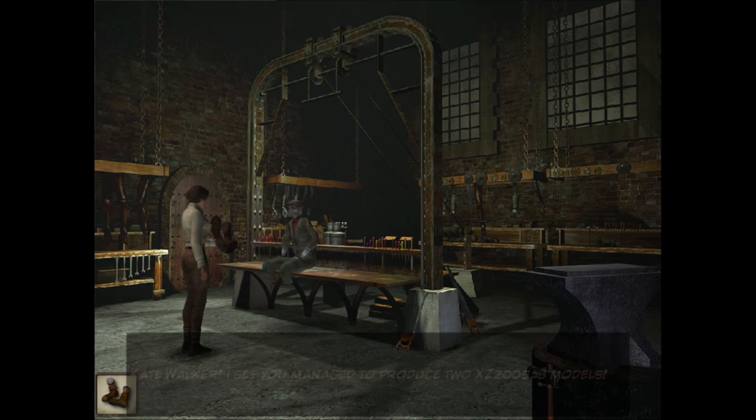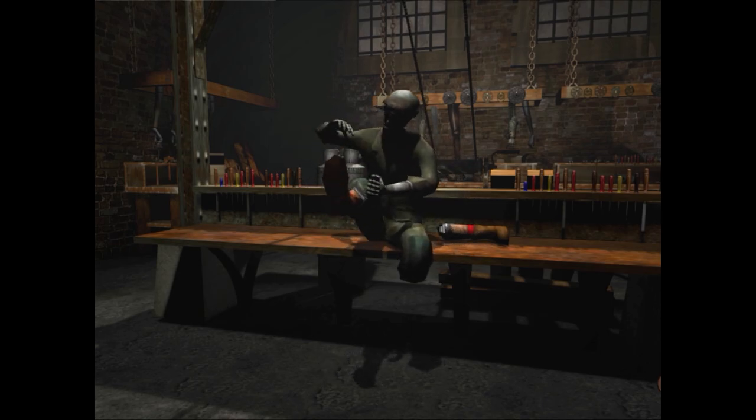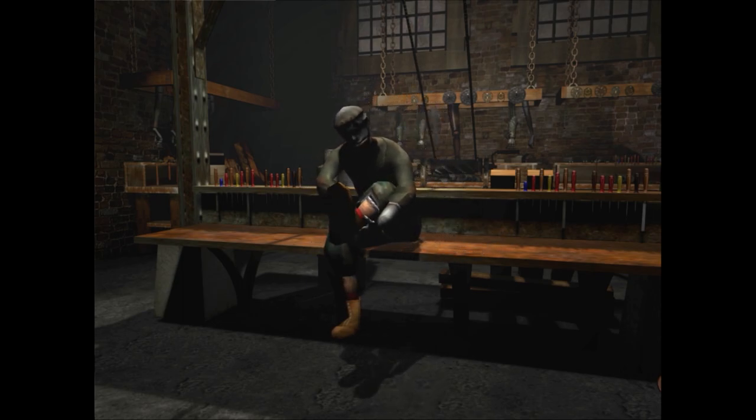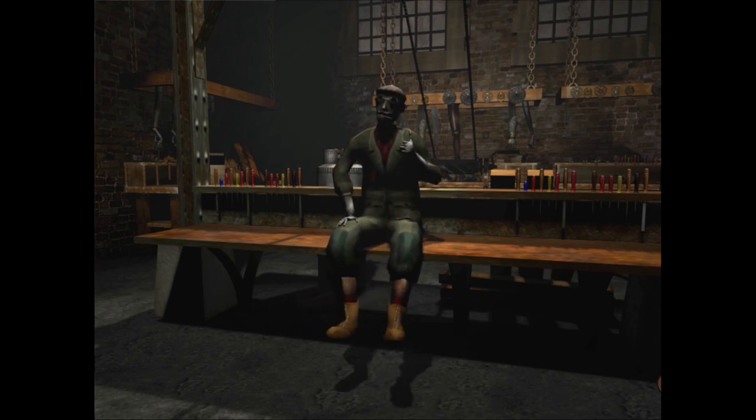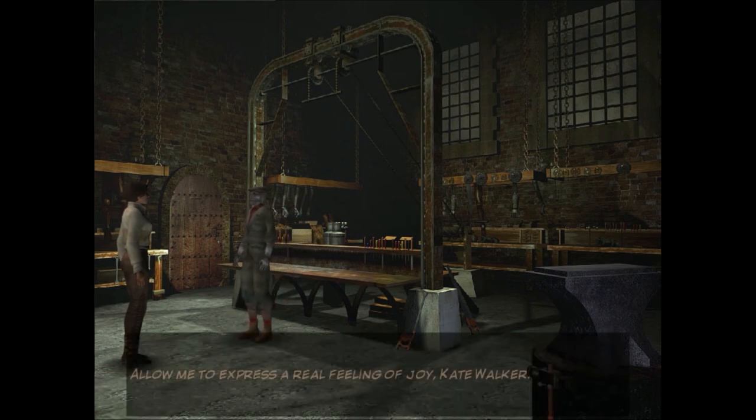I hope they fit. Kate Walker, I see you managed to produce two XZ2005_B models. Thank goodness. Allow me to express a real feeling of joy, Kate Walker. They really suit you. Comfy? Very. You are very kind, Kate Walker. I am sorry to have to leave you. Where are you going? I must find my train. Its departure is imminent.